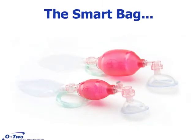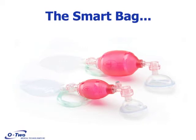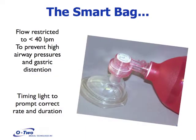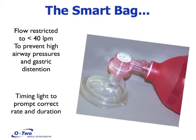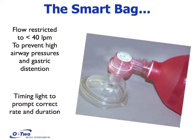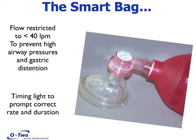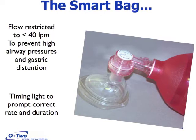Another device is the Smart Bag manufactured by O2 Medical Technologies. It's an inexpensive device that helps control ventilations and keep airway pressures low. The Smart Bag is equipped with a flow restrictor that prevents a rescuer from squeezing the resuscitation bag too forcefully. If the bag is being squeezed correctly, the bag is easy to squeeze. If the rescuer attempts to squeeze the bag too hard, the flow restrictor engages and reduces the flow to less than 40 liters per minute. It's also equipped with a timing light to prompt rescuers on the correct rate.